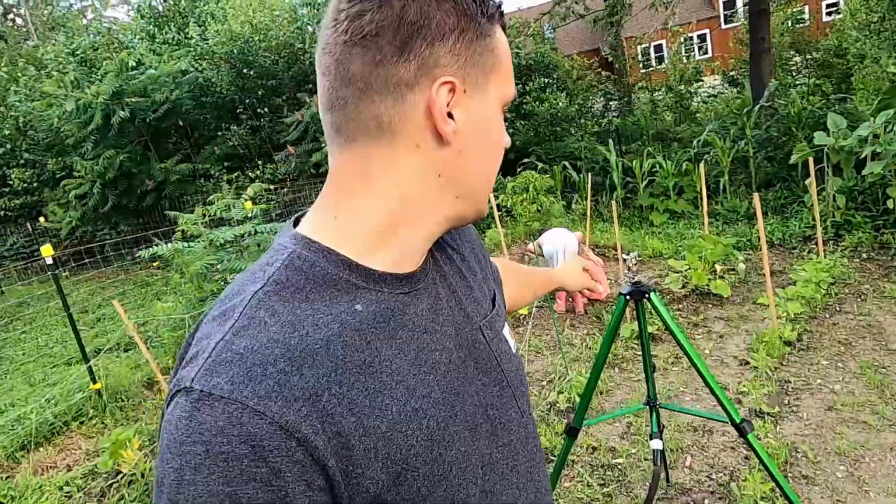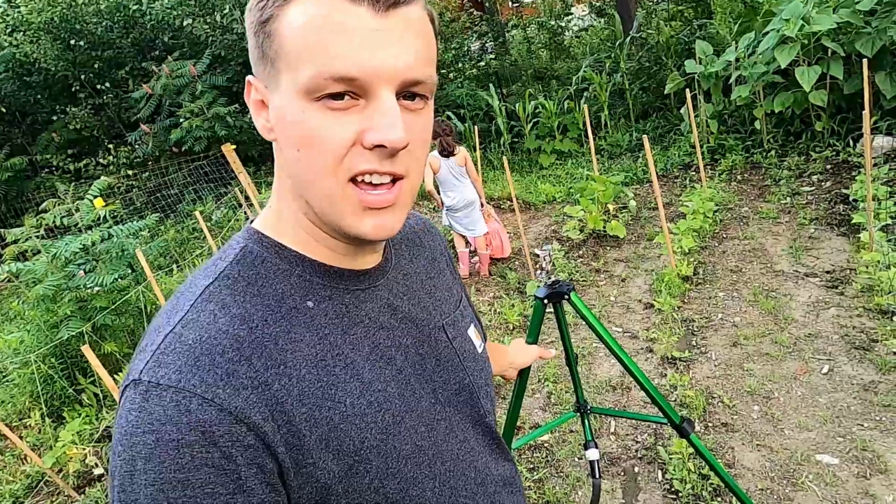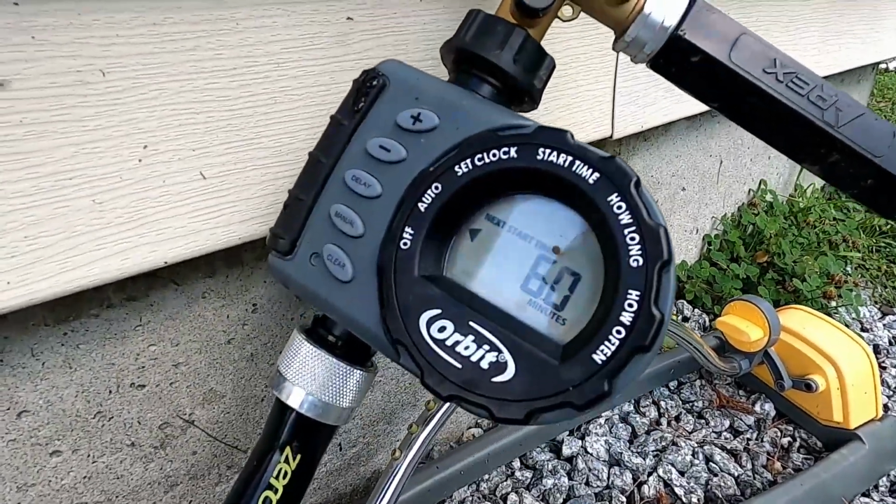Now, our garden this year is almost like a big square, and we are just using this oscillating sprinkler. You can pick them up at Lowe's or Home Depot, I'm sure. And it just stands up above the plants, and we have that hooked up to a hose and an automatic water timer that waters twice a day, I think about 10 minutes twice a day, in the morning and the evening.